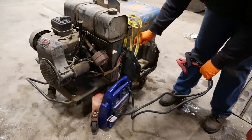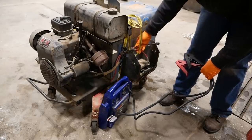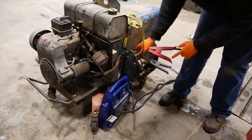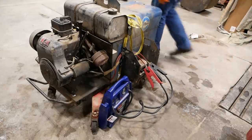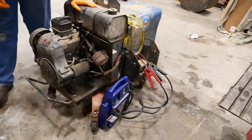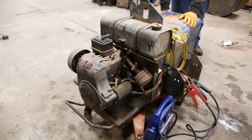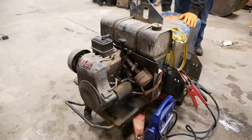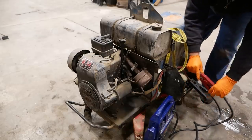So no battery. That's no surprise. Two red cables. That one appears to be the ground. Smell gas. Ignition on. Here we go. Doesn't sound too great. Something's pulling it down, maybe.